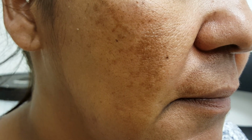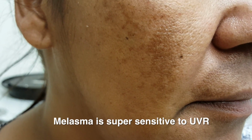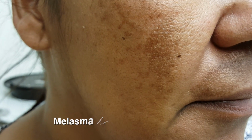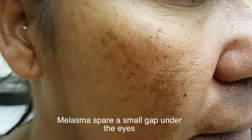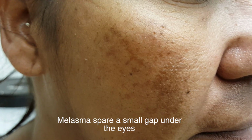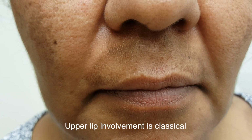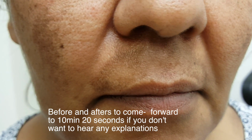So what does melasma look like? First of all, what is melasma and how does this differ from normal pigmentation? Well, this is melasma. You can see the distribution is somewhat uneven. We call it a moth-eaten appearance, and it usually appears just below the eye, so it doesn't usually involve under the eye, but just below it. And most frequently it involves the upper lip. So there we have it on the upper lip. It's like a moustache. No one likes it, but that's melasma for you.